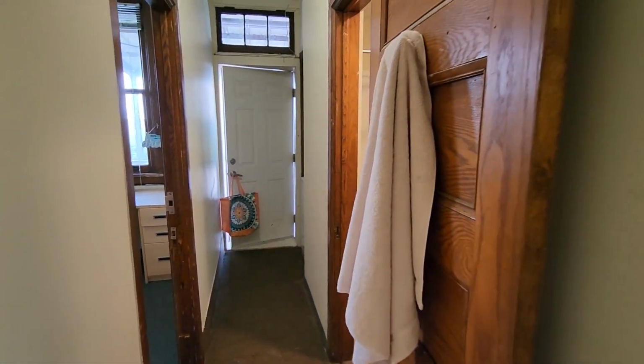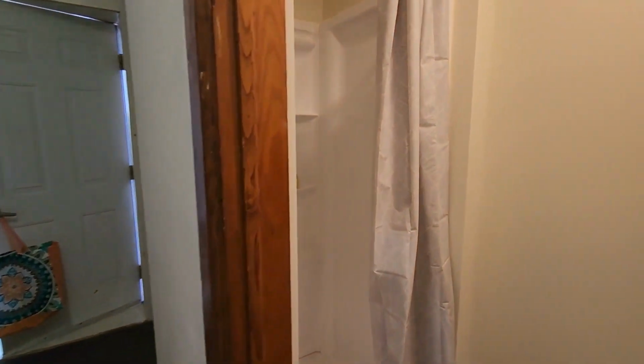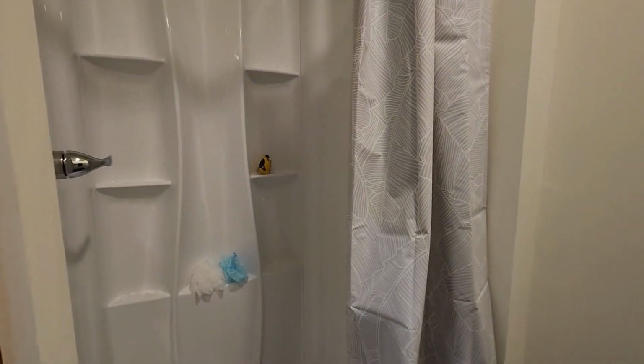Let's go see the next. So this is the other half of the full bathroom. This will be the shower room. So this is just a shower in here. So this is nice. So you can have multiple people in here using the bathroom areas at the same time. So this is the single width standing shower here in this room at the back. So that's our bathroom setup.